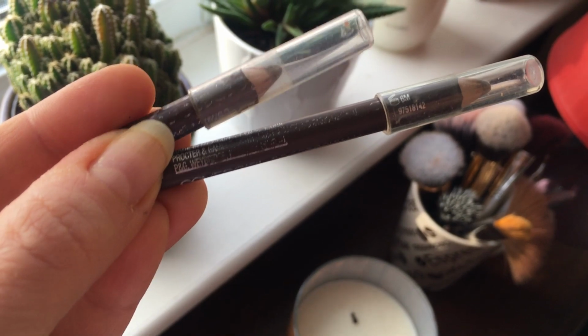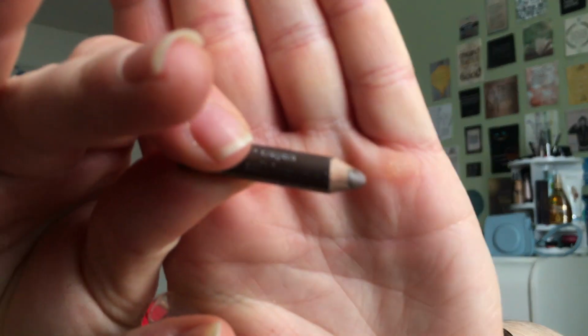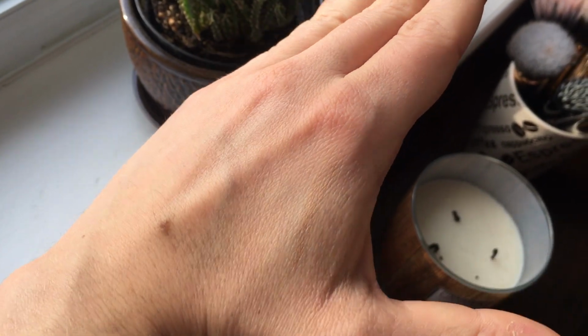The next is this eyebrow pencil. This is from CoverGirl. I really hate this stuff, but I bought 2 of them because it came in a 2-pack. So I'm trying to get through them. You can see there's not that much left, but it does take a long time because it's really difficult to get out of the thing, but I'm gonna give this a couple more months.